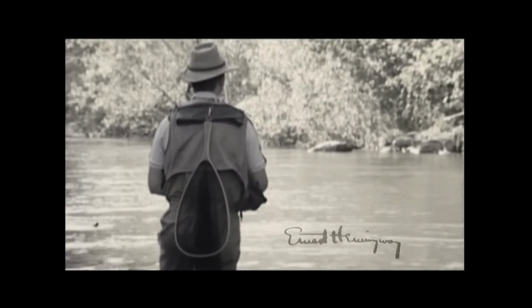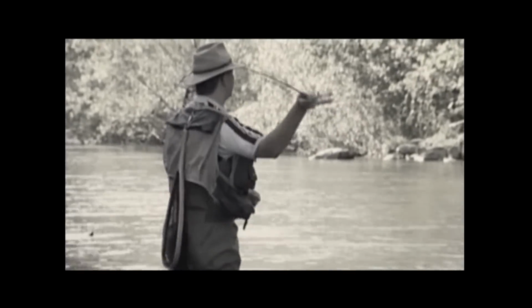Ernest Hemingway enjoyed staying in the Black Forest. His experiences about the Black Forest became immortal when he had them published in The Snows of Kilimanjaro.